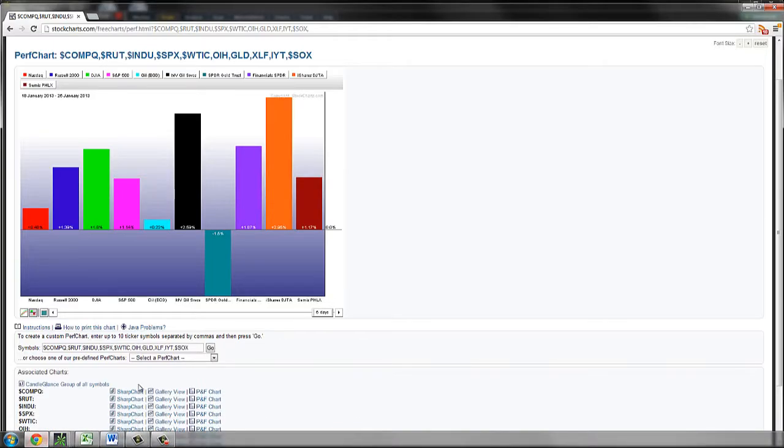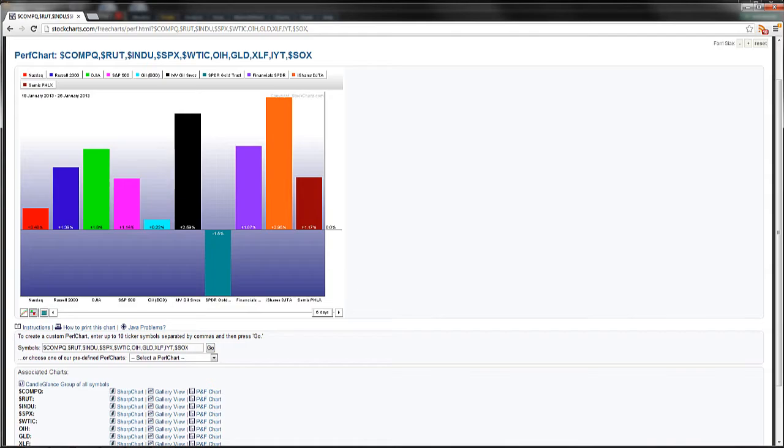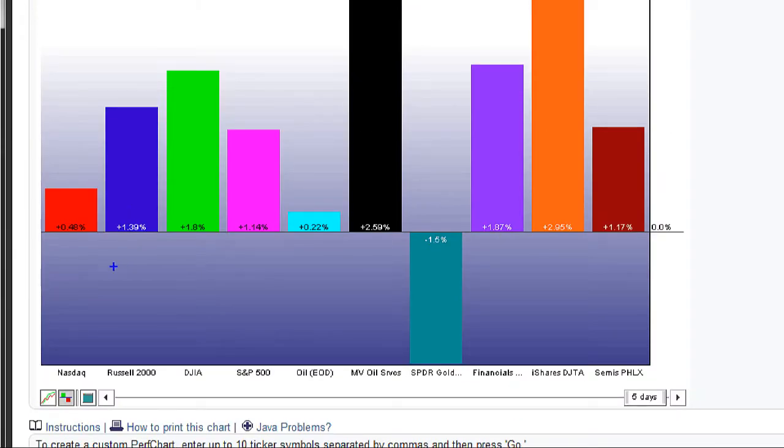I want to first start by taking a look to see how the indices closed the week out, along with a couple of key sectors here. The NASDAQ was up 0.48%. The Russell 2000 was up 1.39%. The Dow Jones was up 1.8%. The S&P 500 was up 1.14%. Crude oil was up 0.22%. The oil service sector, the OIH, was up 2.59%. Good action there. Gold, GLD, was down 1.5%.